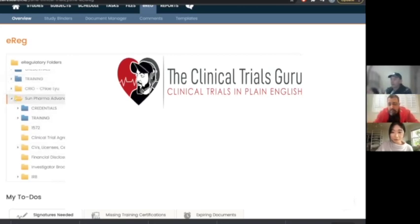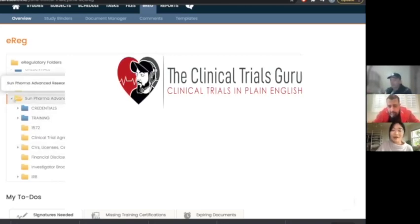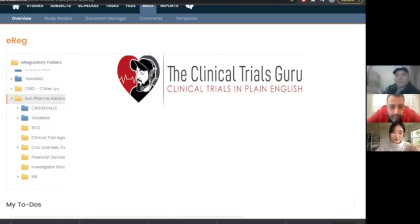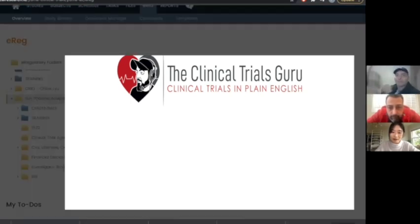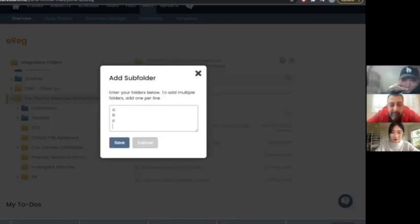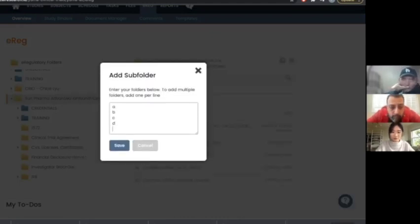And those folders are not just there. You had to create them. Yes. When you start this, there's nothing in there, right? It's just blank. Yes, it's blank. And you can click add subfolder, and then you just can add your folders like this. It's pretty simple. Oh, yeah.